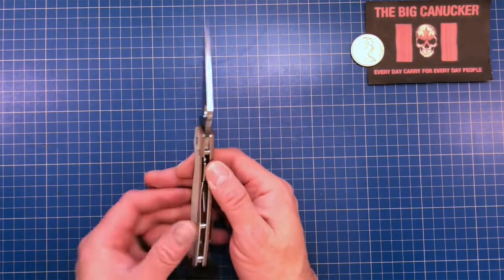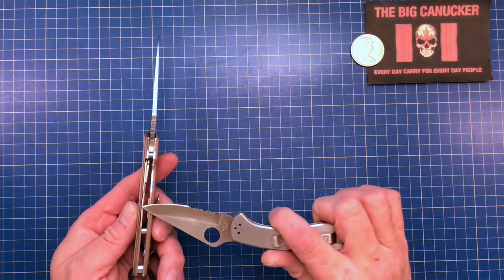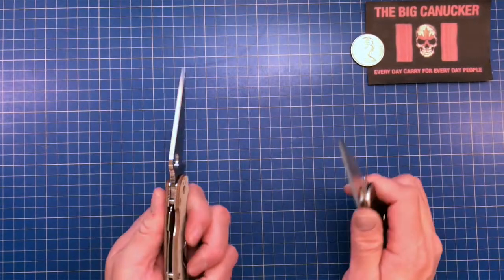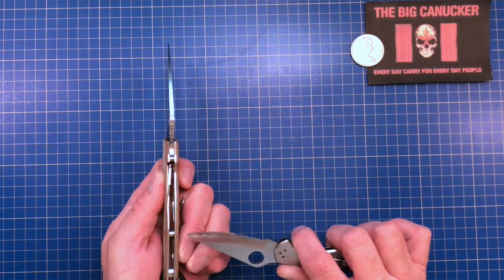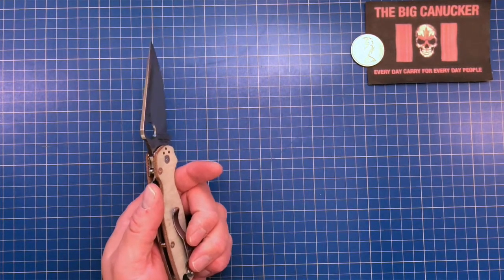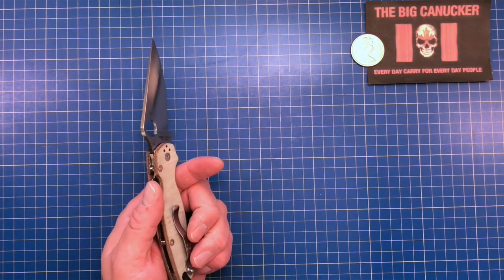Now, I know there were some people online complaining that because this canvas micarta thins out a little bit here, it's not as strong as, say, G10 in your torsional rigidity. So what they've had to do is give this kind of full liners rather than have them nested in there. And a nested liner, I wish I had something here to show. Do I have something that's a nested liner that you can see? No, not off the top of my head, I don't.